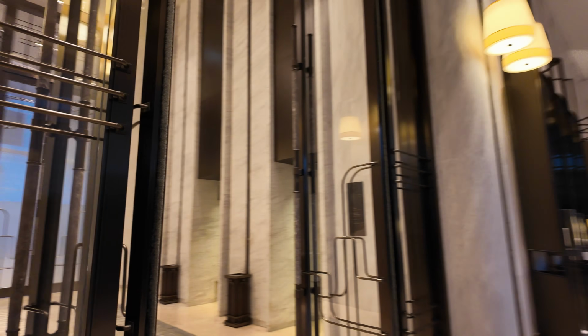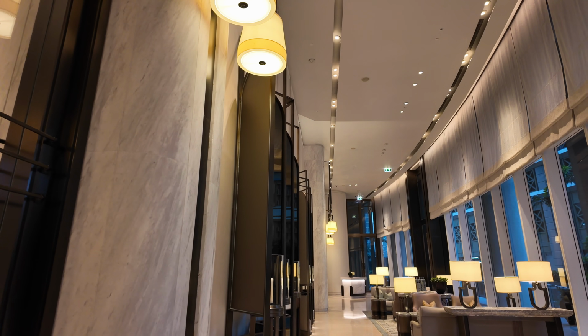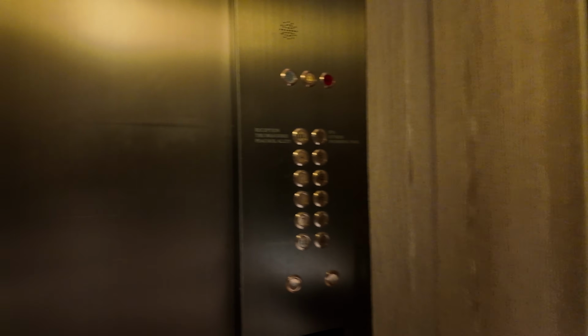They're right here. If you want to go to dinner, you go down there, level 55, the Bull and the Bear. It's a steak restaurant. Pretty good. Great views though. I think that's really the shining part of it. My room is on the 10th floor.